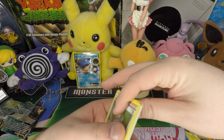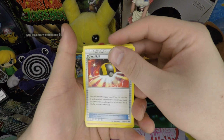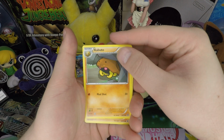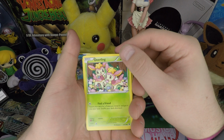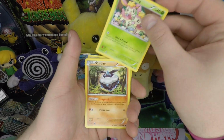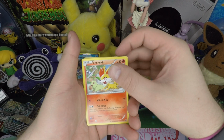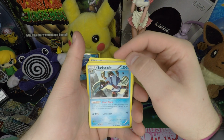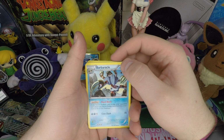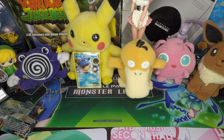Put that off to the side. Okay. We've got Shauna. Ultra Ball. Then I have a secret rare. Kabuto. Rylou. Bronzor. Deerling. Damn, they're cute. So cute. Carbink. Fennekin. And Chikorita. We've got Spoink. And Barbaracle. Our English is fantastic.